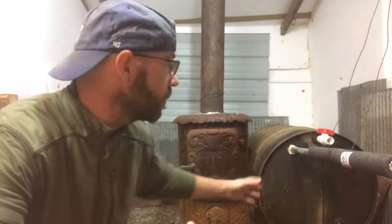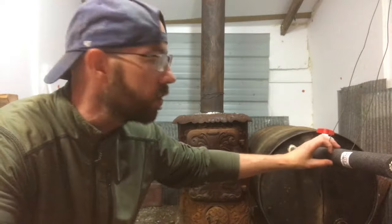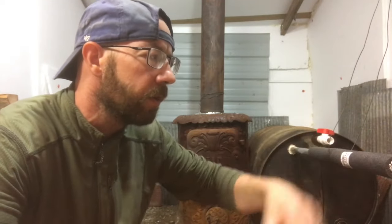Now, I got a little creative. I think some of you who've watched the channel for a while know that I have a background in fish farming. Fish farming leads to a lot of heating and cooling of water. This is just a 55-gallon drum that we had laying around. We just plumbed it in with some 3/4 inch steel. Basically the thing with wood stoves is it's very hot for a short amount of time. It heats the air and then it dissipates very quickly.